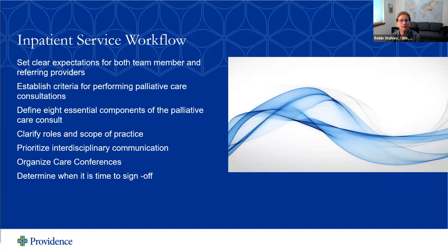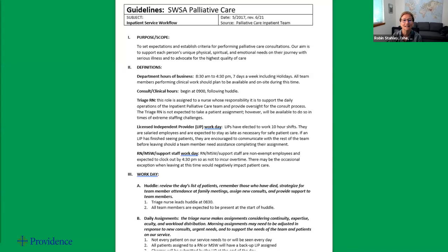We developed an inpatient service workflow to set clear expectations in order to reduce that variation in the work we were doing and in the services we were providing to our patients and our referring providers. This is the example of the guidelines inpatient service workflow. You all have a copy of this, and it describes in detail. It's going to be 3 pages long when you see it, so I'm not going to go through all the details.